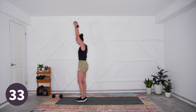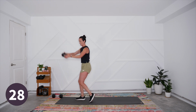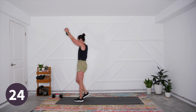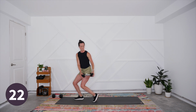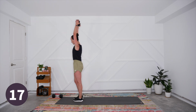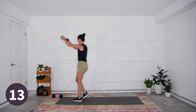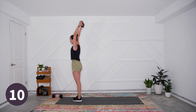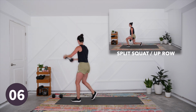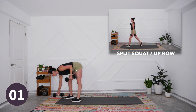I want you to feel the power from your back hip. Even though your hips are square, you're getting that slight rotation with some power. I want you to avoid swinging with the upper body, and instead, you are driving that power from the back hip. And that's where the momentum comes from to lift that weight overhead. In about 10 seconds, we're going to grab that second dumbbell. We're going to take the opposite foot forward, and we'll be in our split squat to upright row.